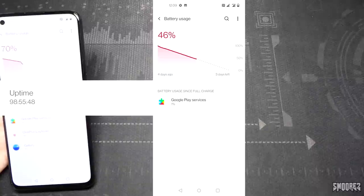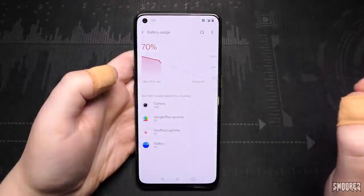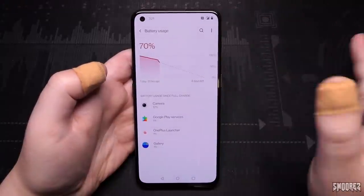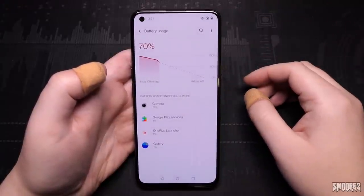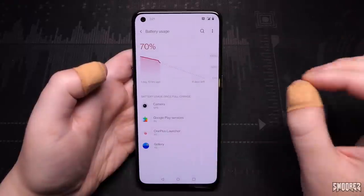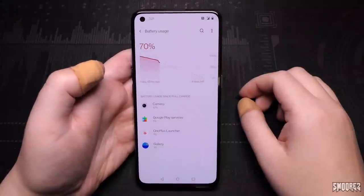So the advertising is correct with this one. However, I did say 4G with standby, because once I stopped filming, 5G just disappeared and hasn't come back since. As noted before, I did do an update on this phone, so I could test it while it was completely updated, and 5G has just not come back.